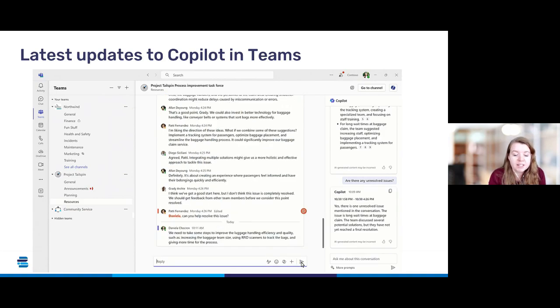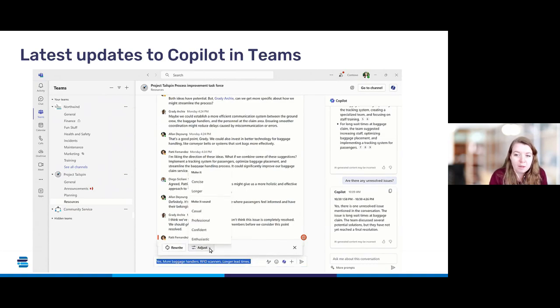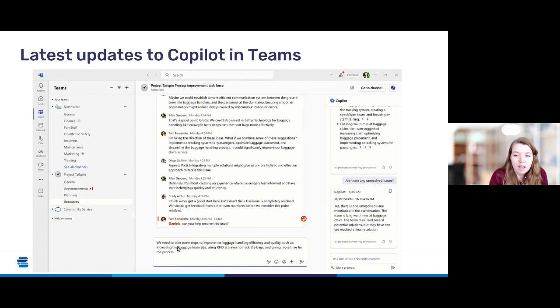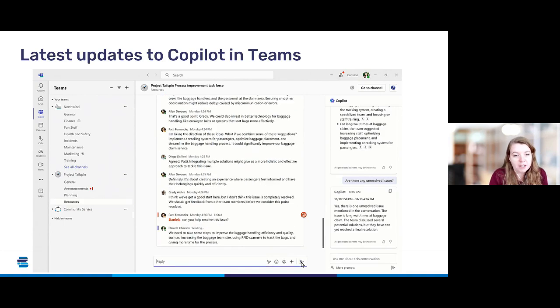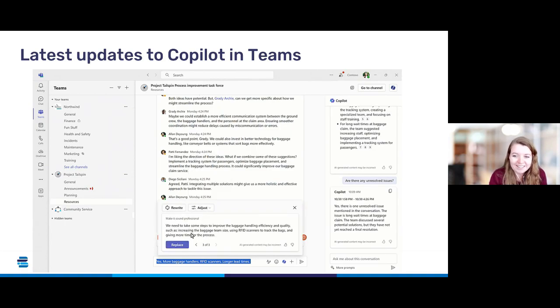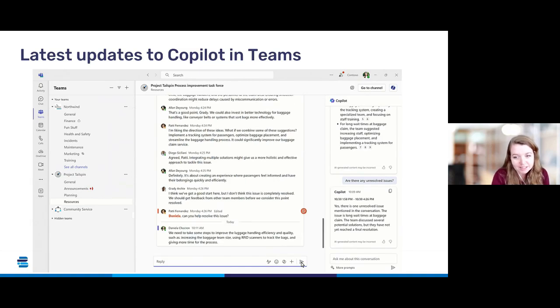To do that, you'll just need to enter your draft content into the content box, whether that's in a meeting chat or a Teams chat or a channel. And then Copilot will just be able to help you reconstruct that. You can choose to rewrite the message, adjust the tone to be more casual, professional, confident, enthusiastic, and you can also modify the length of the message before you send it.